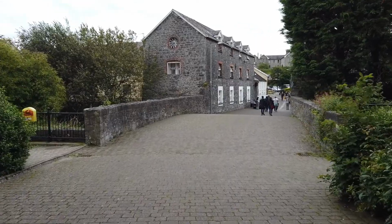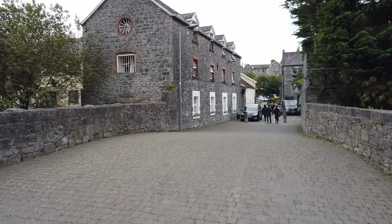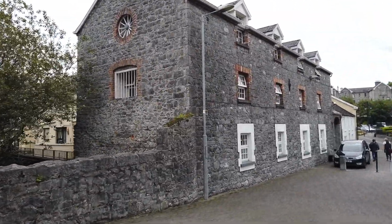Alright, so now we're coming around full circle. We'll make our way back to what is referred to as the medieval mile, which is Main Street there, and we'll head south up to Kilkenny Castle, and we'll take a look inside. Let's take a look.